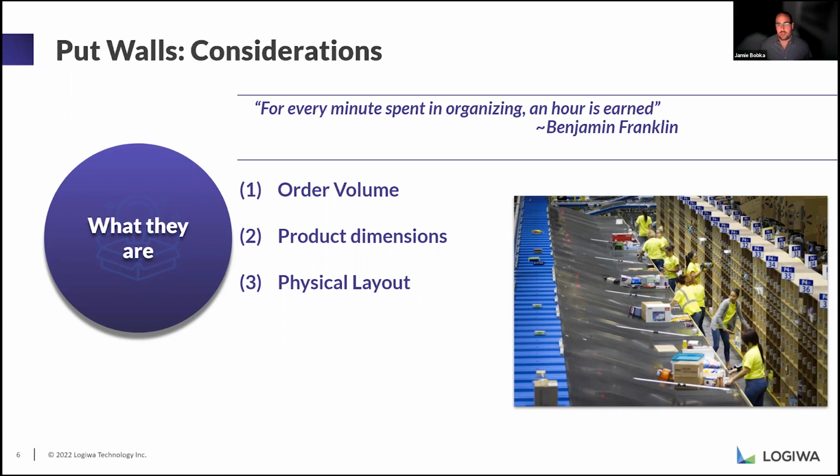A standard fixed put wall, like we described before, needs a decent amount of space and can't be easily changed. So if you have highly variable order volume, this could mean that you have periods of inefficient space utilization and disorganization. Another example, automated put wall solutions, are generally intended for very high volume operations, and they typically require a lot of permanent space to install. They're very permanent and they don't adjust very easily.